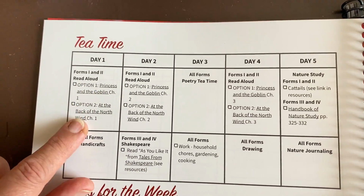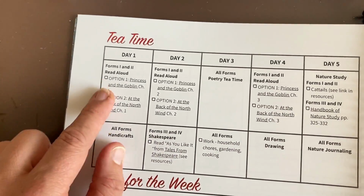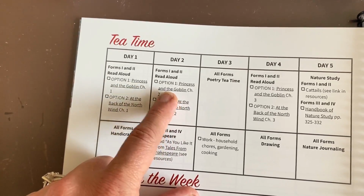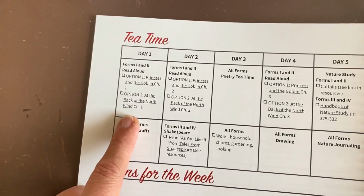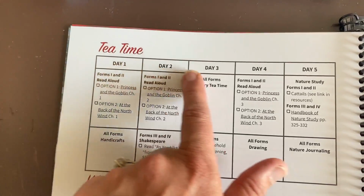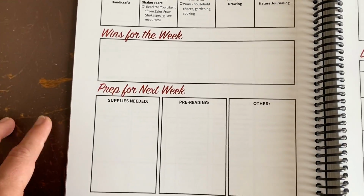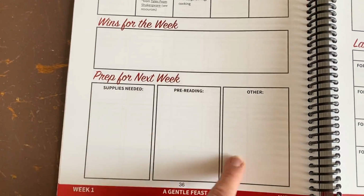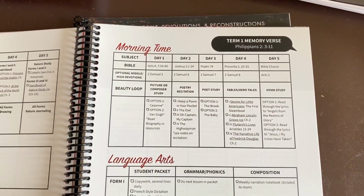And she gives you 2 options, because if you come back to this cycle a different time, then you would do the other option. So this year we're going to do The Princess and the Goblin. See, and that's considered a read aloud for both forms 1 and 2. And then the next time we come back to cycle 3, we would do option number 2. So all forms, she does have this broken up into 5 days there. Then you have wins for the week, a place to write down your wins, prep for next week there, which I thought was cool. And then it goes into week 2 right here.